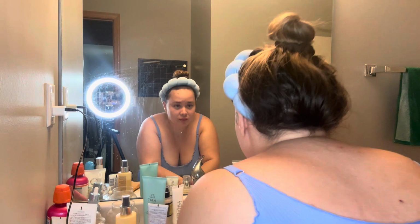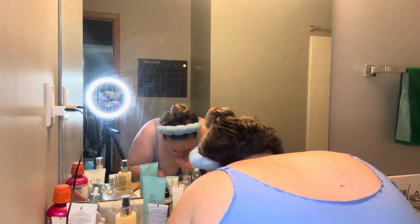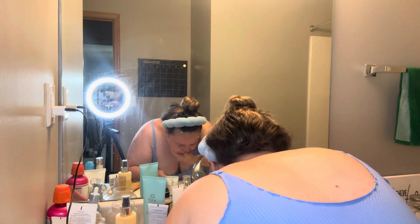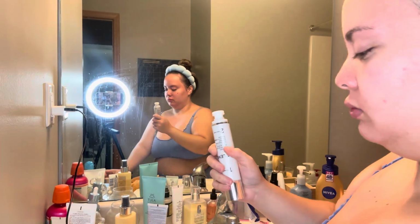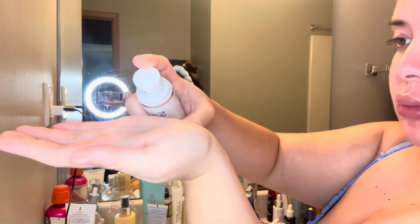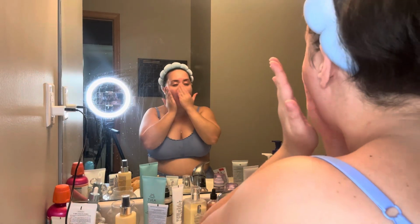I'm putting my headband back on and ready to wash that first step off that I totally forgot I even did as I'm recording this voiceover. Now it's time to go in with step 2, and I'm going to put, again, 3 pumps of this on my hand and massage that into my face until it is completely absorbed.